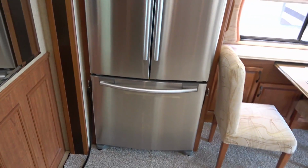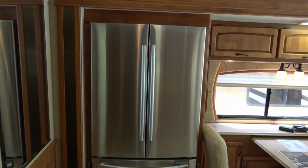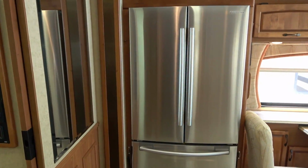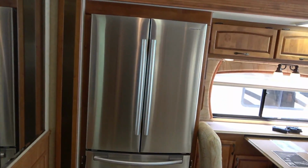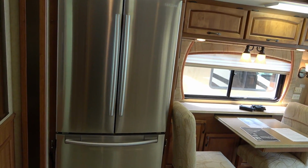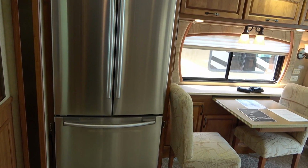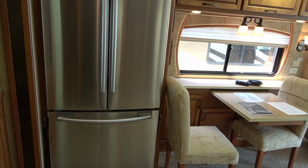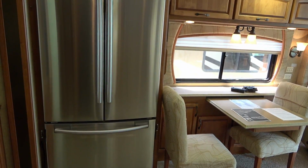Now, is there a downside to a strictly electric refrigerator? There's one downside that the propane electric RV refrigerator has an advantage of. And that is if you boondock. In other words, if you go somewhere without hookups and you do not want to run your generator, and of course your inverter is only going to run until your batteries go dead, then you can't run your refrigerator.